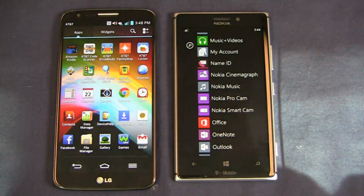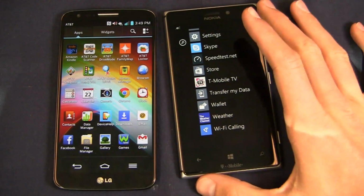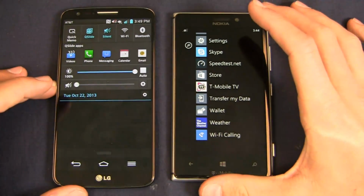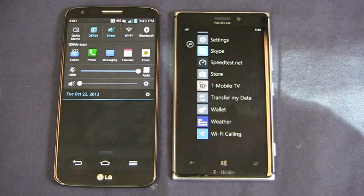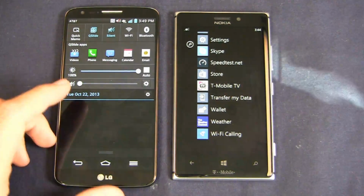Code scanner, drive mode, family map, locker on the AT&T side over here. Plenty of stuff: name ID, T-Mobile's My Account, T-Mobile TV, and then wallet, Wi-Fi calling and more. So you get your fair share of carrier installed applications out of the box, but this is running Android 4.2 with LG's user interface, and their interface has taken a major step forward since the days, for example, back in 2011 when we saw it at Mobile World Congress on some of LG's high-end devices.